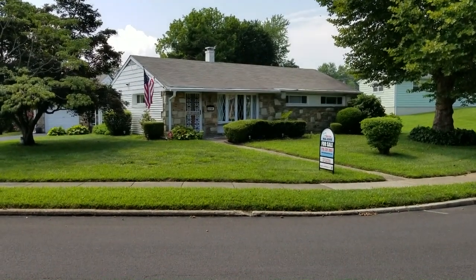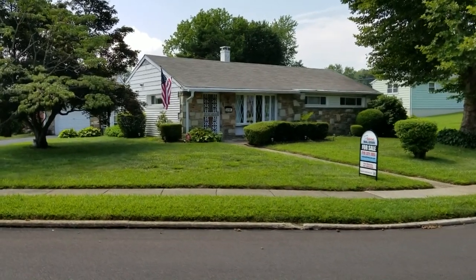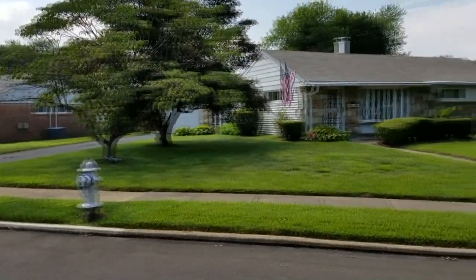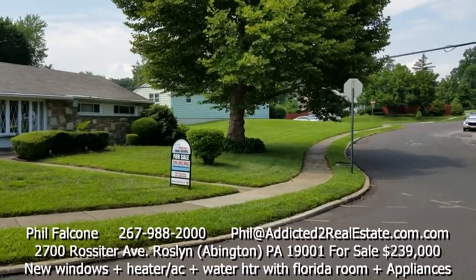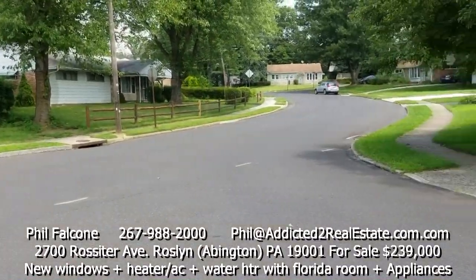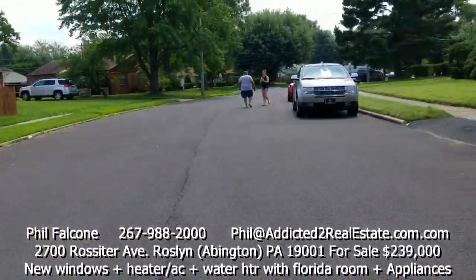Here we are at 2700 Rossiter Avenue in Roslyn, PA, in Abington. We got a corner lot here with a long driveway and a separate from the house one-car garage. You can see it's a real cute neighborhood. And we got some entrepreneurs over here with a lemonade stand.